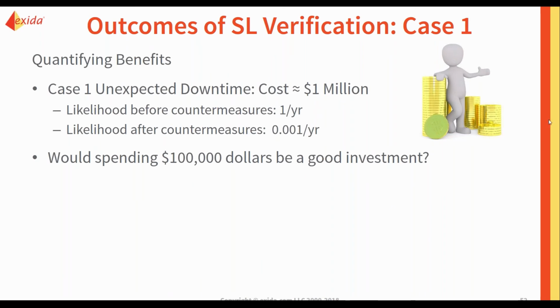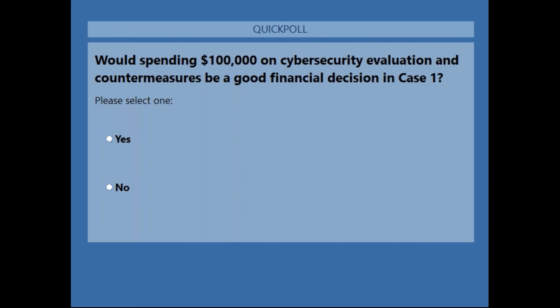So for this one, if we think about case one, the potential downtime, would spending $100,000 on cybersecurity countermeasures be a reasonable investment? Would that be something that would provide value? So please take a second to answer the poll, just a quick yes or no, and then we can go through and look at how some of these calculations can be completed.